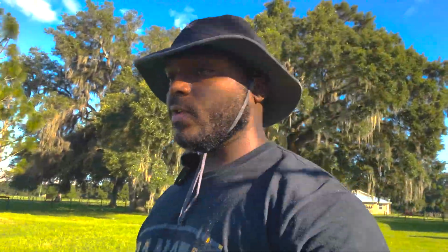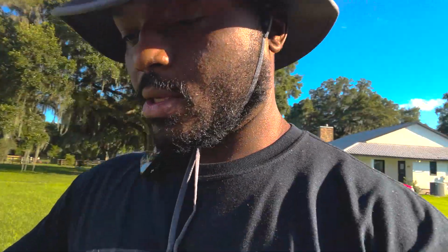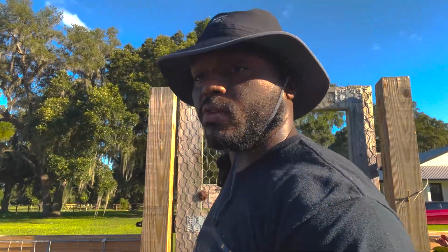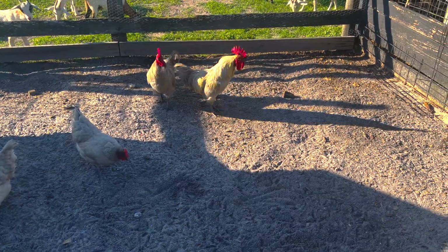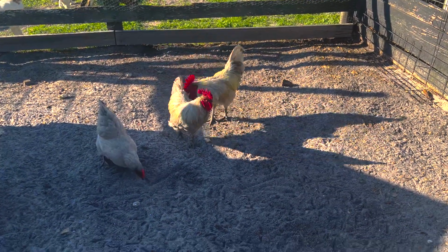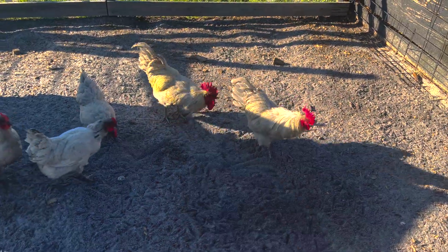So I wanted to start over here with the chickens, and we'll see how they did today with their egg production. And hopefully Big Boy is not being mean. Big Boy is one of our roosters. We have 2 roosters. Let me turn you around. And that's Big Boy. So they're actually right next to each other. We have 2 roosters. Big Boy is the one on the left.